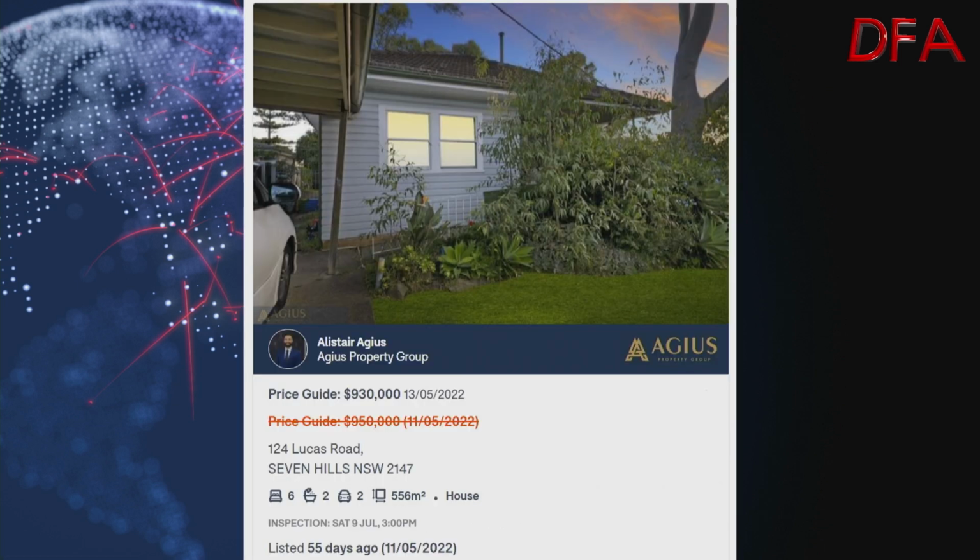So before we look at my data, let's look at another one in postcode 2147. This one was originally listed for 950,000 on the 11th of May, and it's now been dropped to 930,000. It's a 6-bedroom, 2-bathroom affair and a house again.